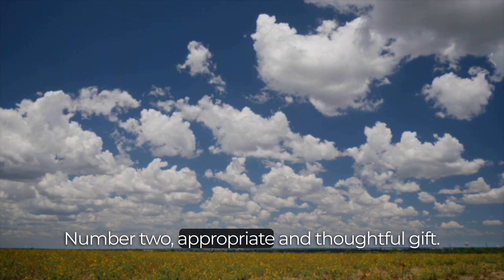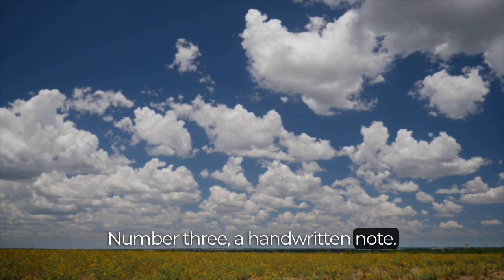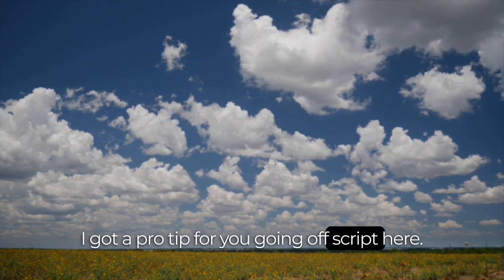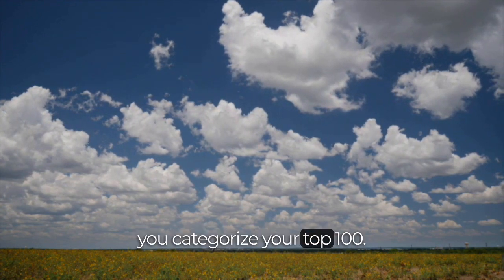Number two, appropriate and thoughtful gift. Number three, a handwritten note. Number four, events. I got a pro tip for you. Going off script here again. Use an event to help you categorize your top 100.